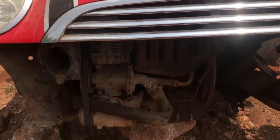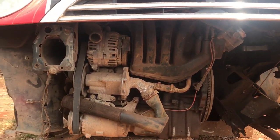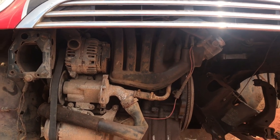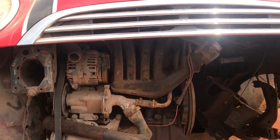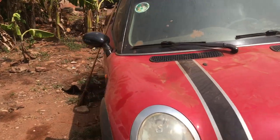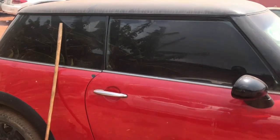Just check this out, guys. I don't know what is wrong with this car, but I don't know why they'll leave this car in the middle of this place, with the engine, tires, and most of these parts off. But, well, it is what it is. Yeah, it's a Mini Cooper.